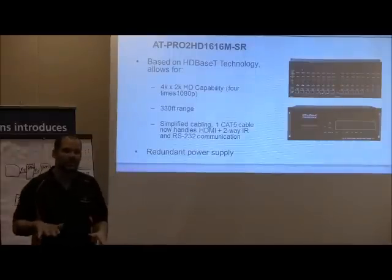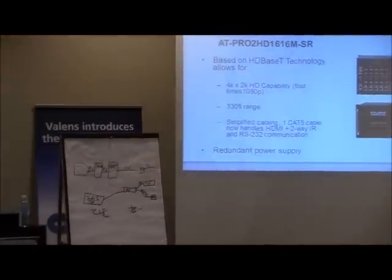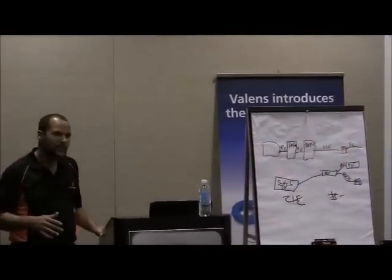We don't charge a difference just to add an additional power supply. We want to make sure that these redundancies are in place so that no matter if you're an integrator that's starting with residential and moving to commercial or vice versa, you have the same products that you're used to, and they can be used for both.